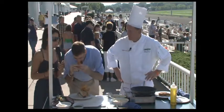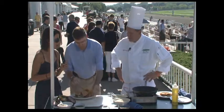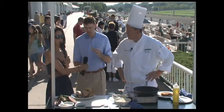This is so good. Lots and lots of Parmigiano in the eggs. Oh my gosh. How good is that? This is so good.